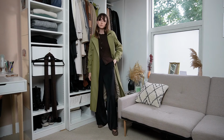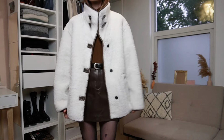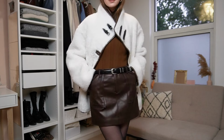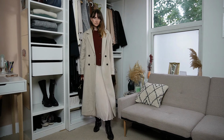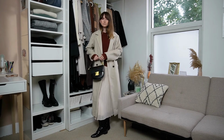That's like the only thing I will dry clean is a coat, because I have a long cream coat right here, and I've had to get that dry cleaned because it gets so dirty wearing it out and about in London. But it makes me feel like I look more put together when I have it clean and steamed and everything. No creases, no dirt.